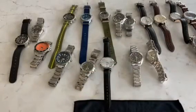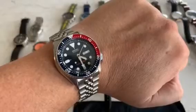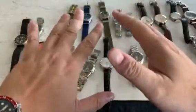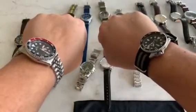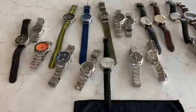And before I get to the last three, no watch collection is complete without an SKX009 or 007, so I got them on. I had to pull them out of the watch box, and I didn't have time to sit there and shake them for whatever minutes, so I just put them on. So both SKXs on wrist, and I don't normally have two watches on, but for the purpose of this video. And these are currently my top three wears.